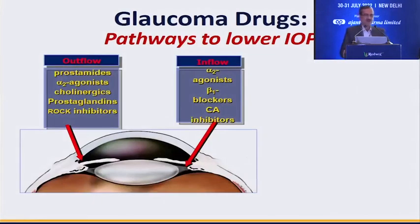So, what are the outflow facilitators? The outflow facilitators are prostamides, alpha-2 agonists, cholinergics, prostaglandins, and ROCK inhibitors, the newer drugs. And the inflow reductors are alpha-2 agonists, beta-1 blockers, and carbonic anhydrase inhibitors. In the limited 8 minutes, I can only enumerate the glaucoma drugs that are available in our armamentarium. Just a brief history of that.